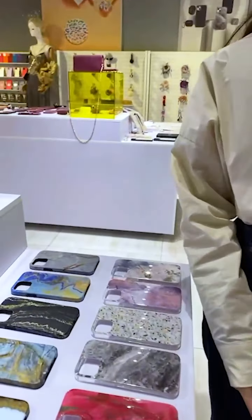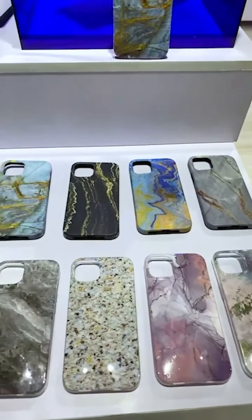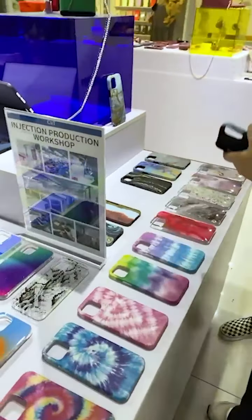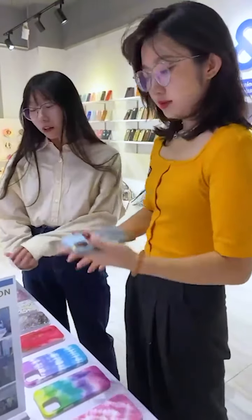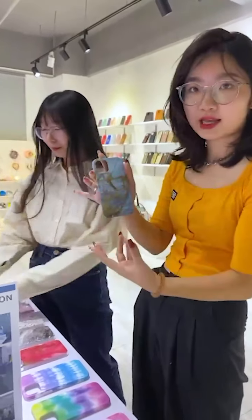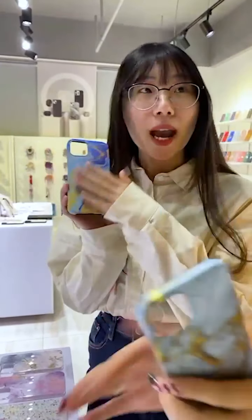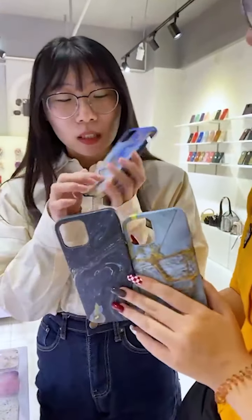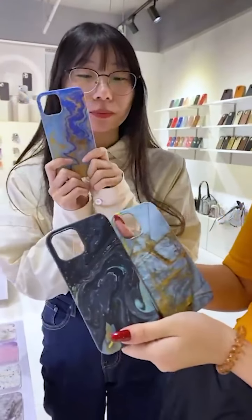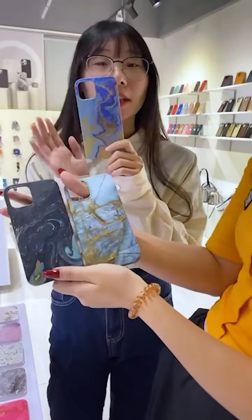What does IMD mean? The full name of IMD is in-mold decoration. As you can see, we have the marble series here. In recent years, the marble series has been so popular. The characteristic of IMD is that the pattern is high definition. Every detail, every line, the colors are very clear. It has a matte appearance, and no matter if you use a nail to scratch it, it won't leave any damage, so it's anti-scratch. How about the color, would it fade? No, it never fades because the pattern is printed in the case.